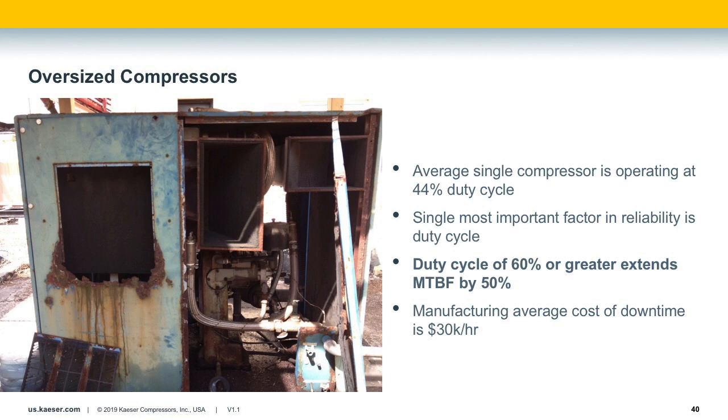Digging deeper into that data, it also affected station reliability, as those compressors that had above a 60% duty cycle were significantly more reliable. Those units had a 50% greater mean time before failure rate, which accounts for unexpected shutdowns. Considering that the average cost of downtime for manufacturers is as high as $30,000 per hour, such an extension is a significant productivity improvement and can provide an ongoing and immediate cost offset. Keep in mind that if the cost of downtime is high, purchasing backup compressors could provide a very quick payback, typically an even better ROI than this multiple smaller compressor concept we're discussing right now.